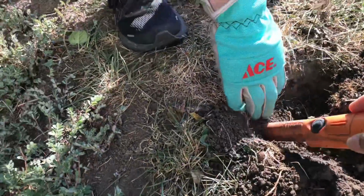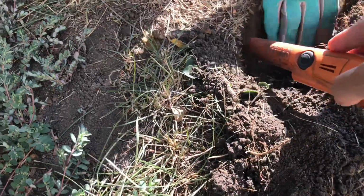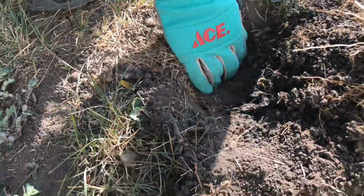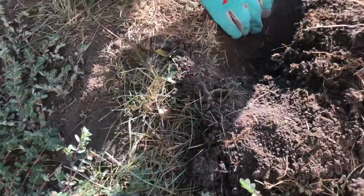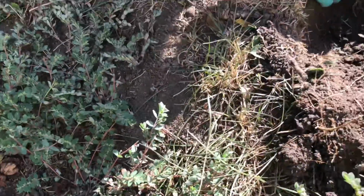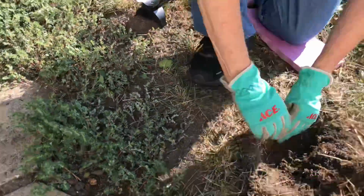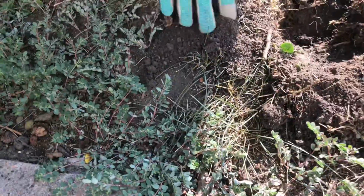See, once I get on my knees without my knee pad, then I can't get back up. Let's see. Nope, still here. It's right there. Okay, if you give me the shovel, I'll flip up just a little more dirt. This thing is super sensitive. Here we go. Let's flip up a little more dirt, like this. And then we'll look for it again.